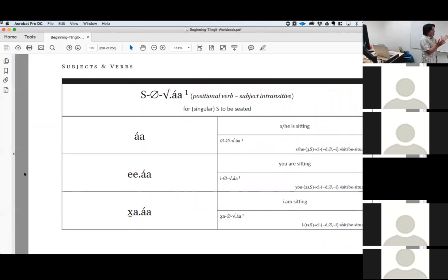The first one is sitting. This is a positional verb. There are very few positional verbs, and that means you really don't say it any other way than this. There are no future forms, no perfective, none of that. It's only to be that way right now. And this sitting isn't just sitting, right? It's sitting and contemplating.